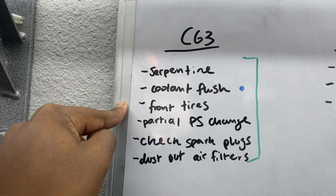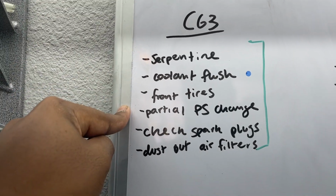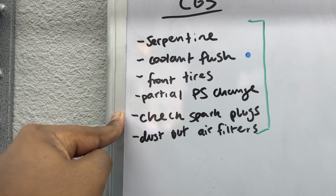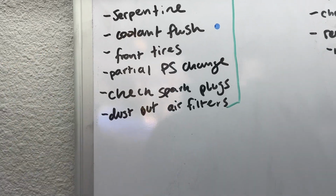Gotta change out the front tires because the current ones are showing cords from toe and too high tire pressure wear. I gotta do a partial power steering fluid change because why not? I'll check out the good old spark plugs, see how they're doing. Have never changed those, but they have been changed before. But the car only has 40,000 or 44,000 miles, so it shouldn't be a big deal. I'll dust out the air filters because, why not?